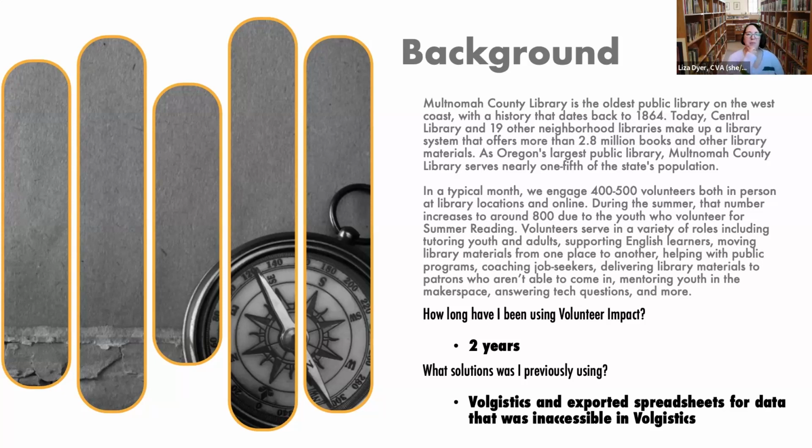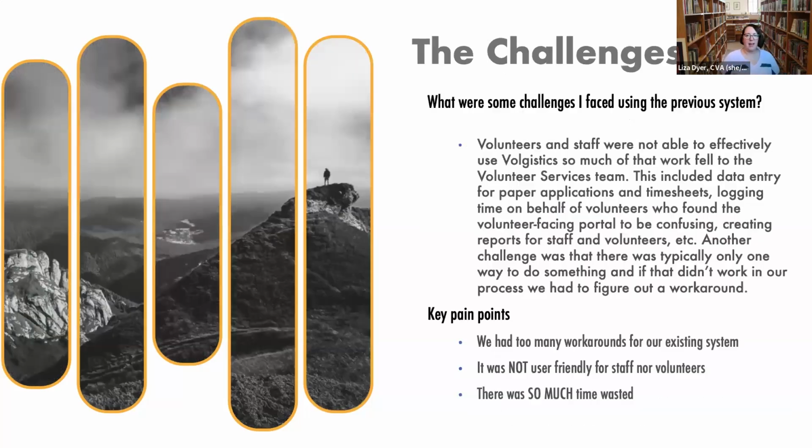We've got about 2 years under our belt using Volunteer Impact. Previously we were using Volgistics, which is another volunteer management system. We'd used that for a little over 10 years. And then we also supplemented that with spreadsheets for data that we just weren't quite able to get within Volgistics. So those of you talking about disconnected systems, we had a bit of a puzzle piecing things together.